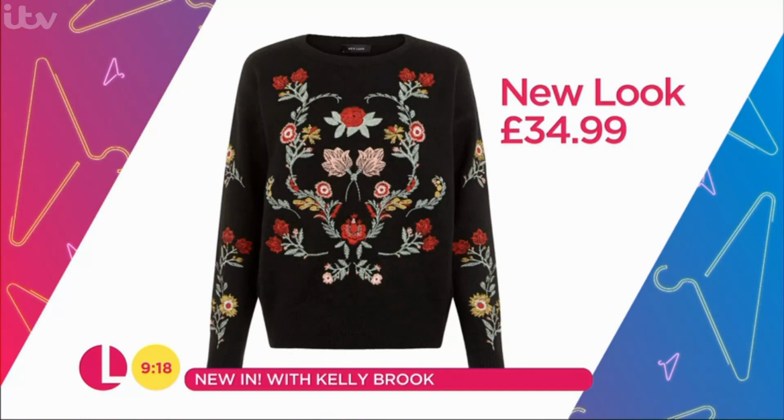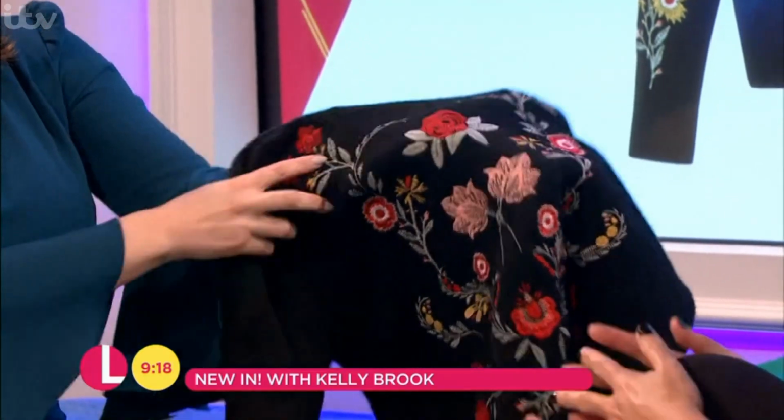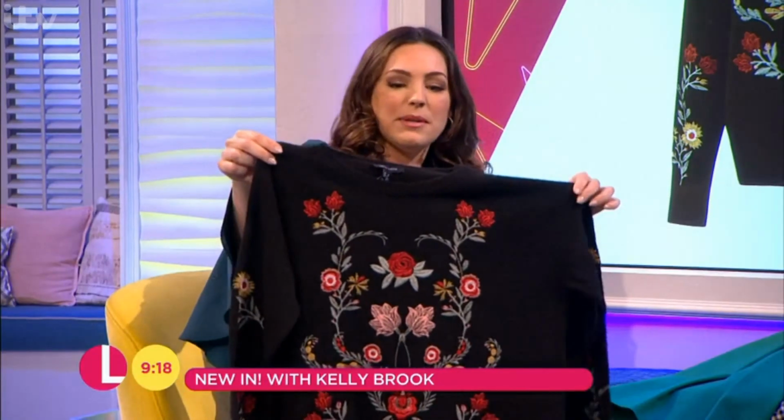You could wear that with jeans. You could also wear it with a little black skirt or black trousers. Absolutely. You could do so many different things. And all this embroidery detail here, isn't it? Yeah. This is really popular on the high street at the moment. And to be honest, I love it.